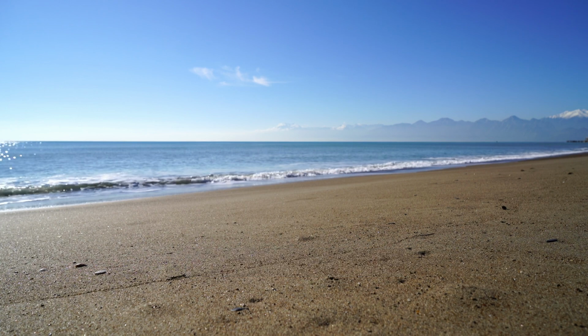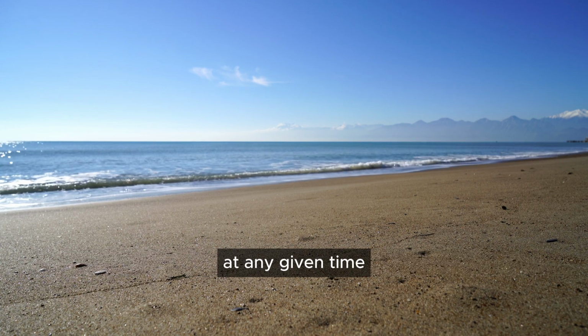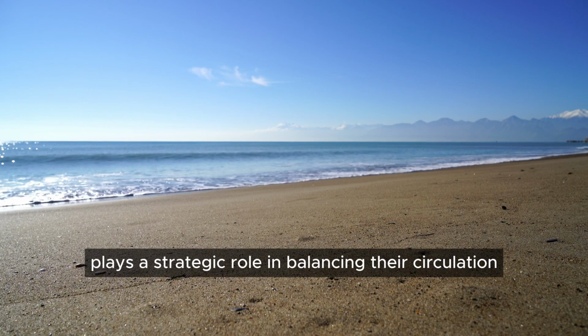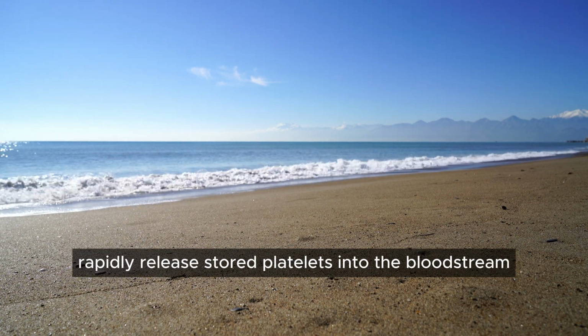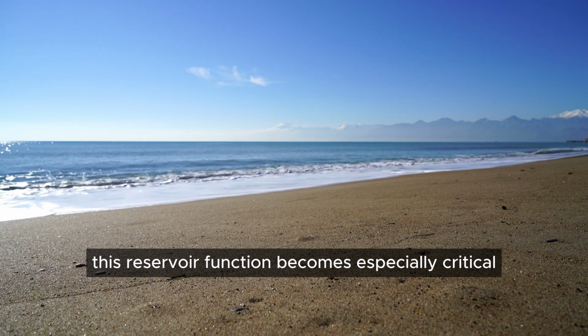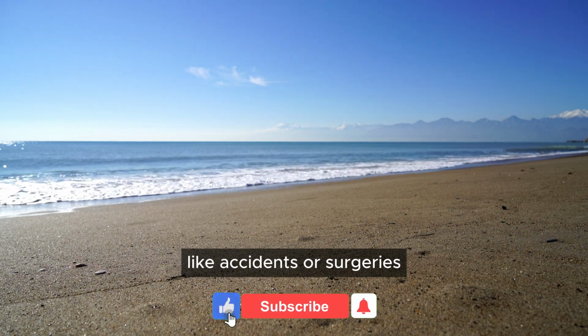Did you know your spleen stores about 30% of your body's platelets at any given time? Platelets are essential for blood clotting, and the spleen plays a strategic role in balancing their circulation. In case of trauma or injury, the spleen can rapidly release stored platelets into the bloodstream to aid in clotting and reduce blood loss. This reservoir function becomes especially critical during hemorrhagic events, like accidents or surgeries.